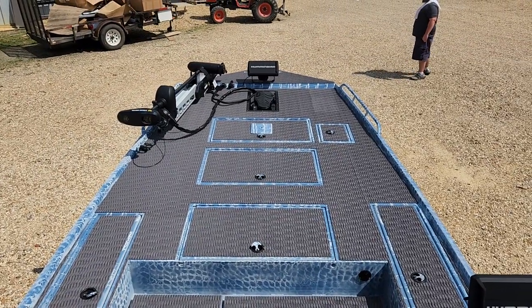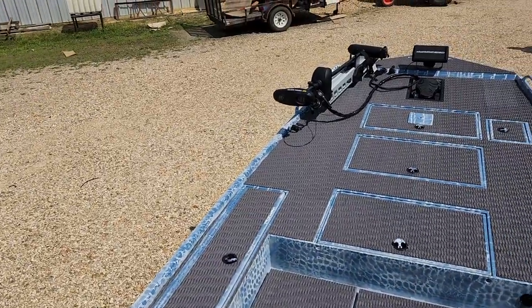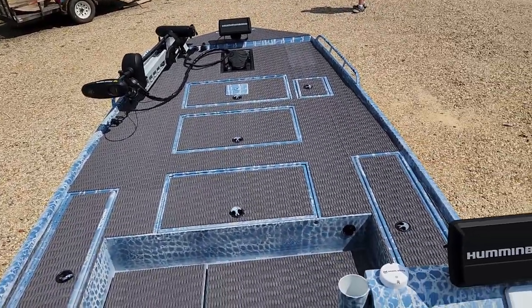Pretty big boat, 21 footer roughly overall with the hunt deck in the back, pushing around 50 miles an hour, going fishing. So great rig, man.